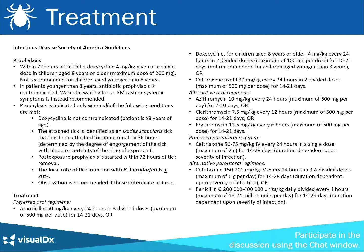Can children under 8 get Lyme disease? Children under 8 can get Lyme disease because they go outside and they brush against brush, shrubbery, and grasses, and they run into those ticks. And so what do we do? We treat them with amoxicillin if they have early Lyme disease.